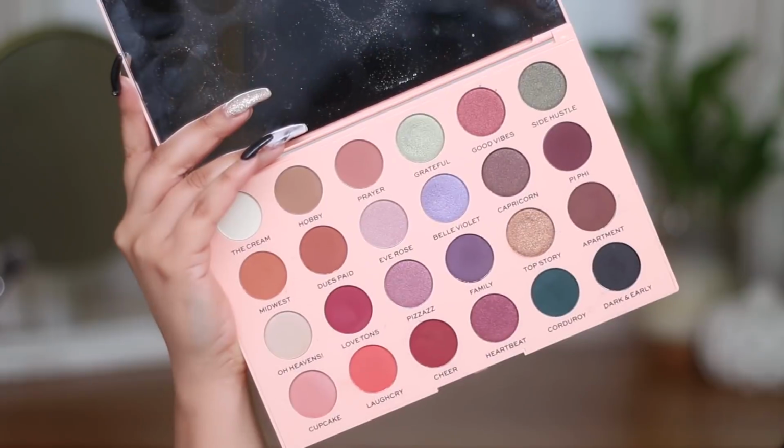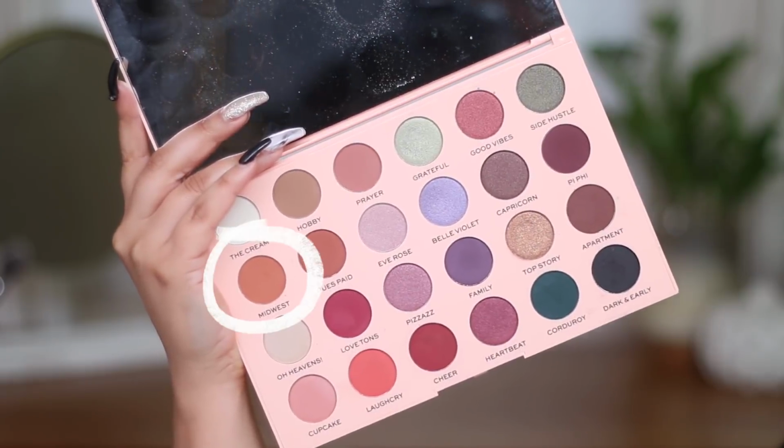Honestly, this just feels so good in my hand. It feels heavy, it feels good quality, and I can't believe that there is such a huge mirror in this palette. Like, your girl is shook. The first shade I'm going to take in the palette is called Midwest.